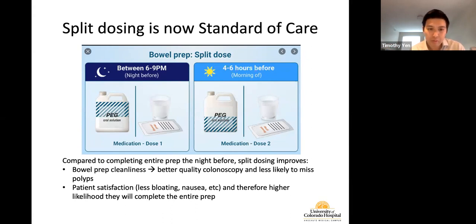The reason why we do this is because it's been shown in several studies that when you split the prep into 2 separate periods of time, the bowel prep is more efficacious in cleaning the colon, and people tend to tolerate it better because they don't have to drink all of it in one go. They don't have as much bloating or nausea. They're able to get it down a little more easily.